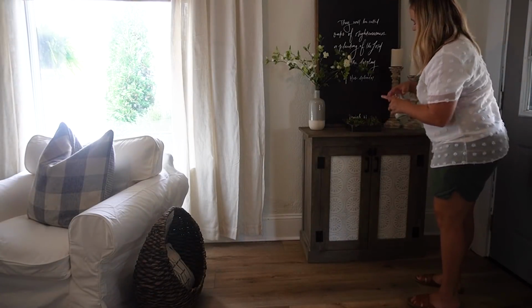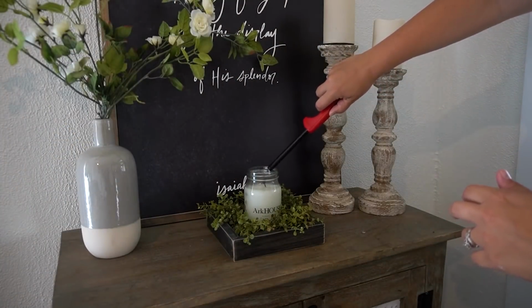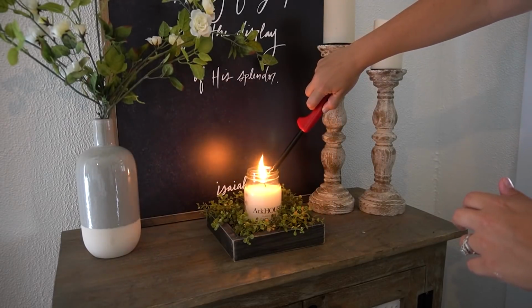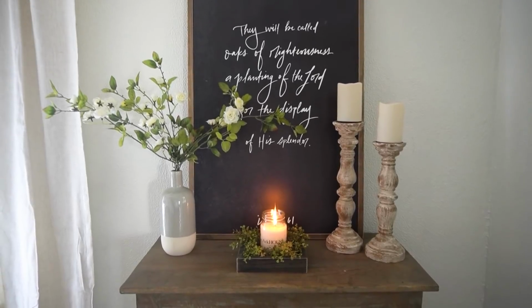And then I'm adding another candle to this entry table. I just bought it. It's a very soft vanilla scent, and I just love lighting the candle when everything's clean and put together. It's just the coziest feeling.